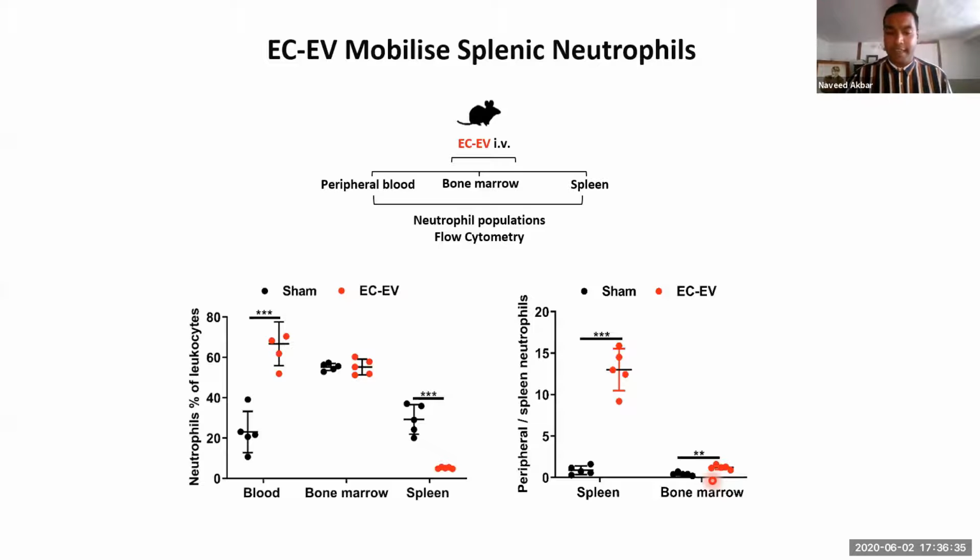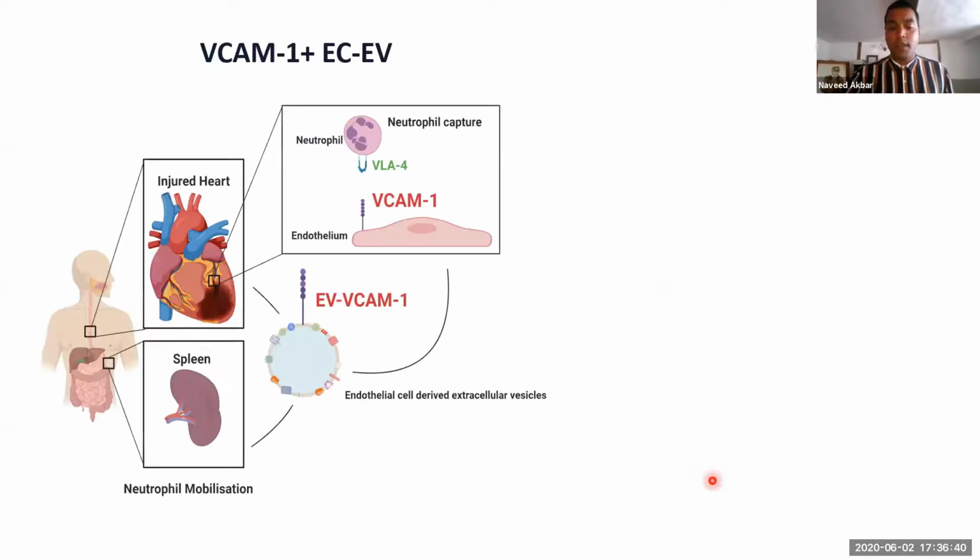But what mediates the effect, and can we target this therapeutically? It's well known that VCAM1 is expressed on activated endothelial cells, and immune cells can interact with VCAM1 through their receptor VLA4, which is expressed on neutrophils. We find VCAM1 enrichment on EVs at the time of injury, and we hypothesize that the inverse might be true, where plasma-liberated EVs enriched for VCAM1 could mediate neutrophil mobilization from the spleen following myocardial infarction.